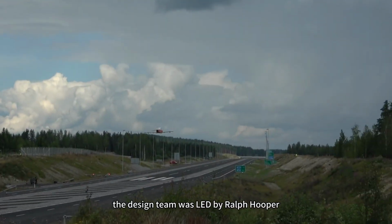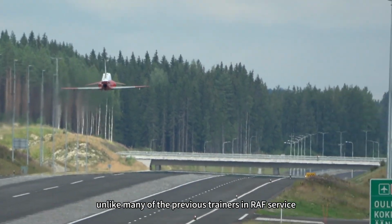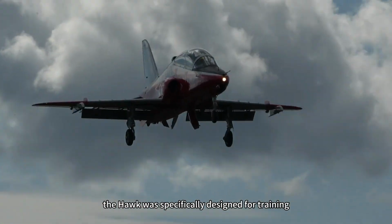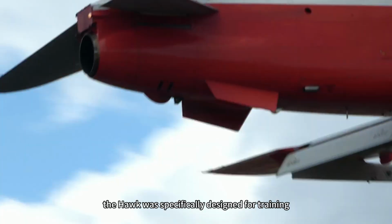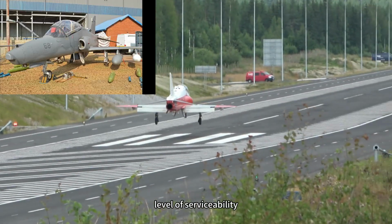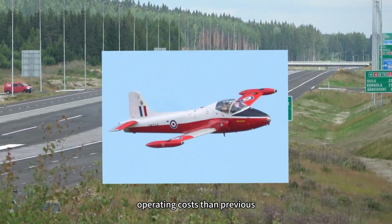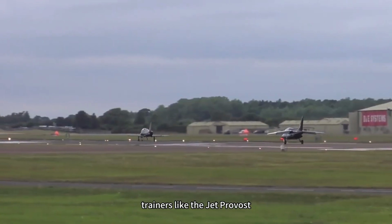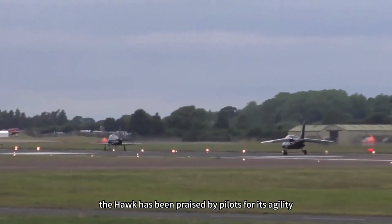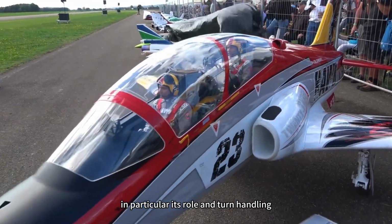The design team was led by Ralph Hooper. Unlike many of the previous trainers in RAF service, the Hawk was specifically designed for training. Hawker had developed the aircraft to have a high level of serviceability, as well as lower purchasing and operating costs than previous trainers like the Jet Provost. The Hawk has been praised by pilots for its agility, in particular its roll and turn handling.